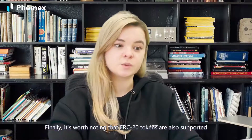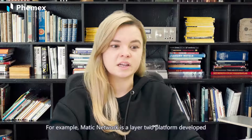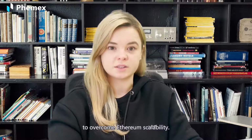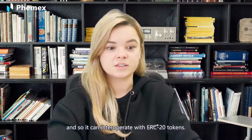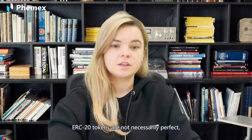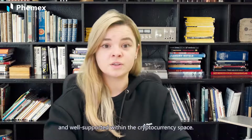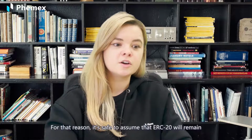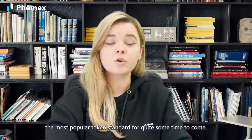Finally, it's worth noting that ERC-20 tokens are also supported on some other platforms. For example, Matic Network is a layer 2 platform developed to overcome Ethereum scalability. It makes use of the Ethereum virtual machine and it can interoperate with ERC-20 tokens. This means that the ERC-20 ecosystem is even bigger than Ethereum itself. ERC-20 tokens are not necessarily perfect, and all smart contracts are only as good as the code on which they are based. However, ERC-20 tokens are generally simple to use, versatile, and well supported within the cryptocurrency space. For that reason, it's safe to assume that ERC-20 will remain the most popular token standard for quite a time.